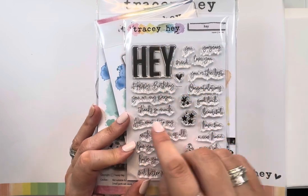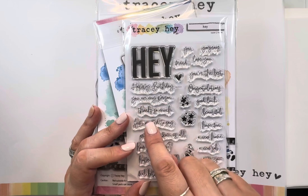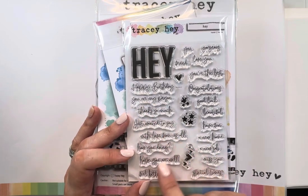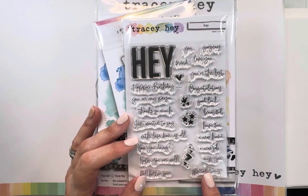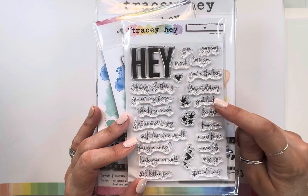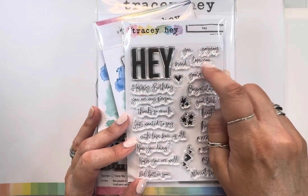image of the hay. So there are things like, hey, happy birthday, you are my person, thanks so much, just wanted to say, with love from us all, how are you doing? Hope you're well, feel better soon, special times, miss you, a new job, a new home, have fun, beautiful, good luck, congratulations, you're the best, friend, gorgeous, love you and you.